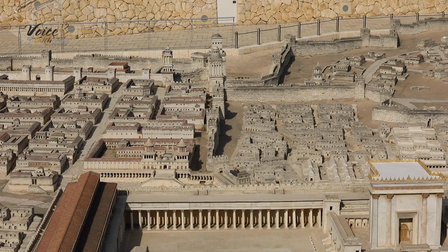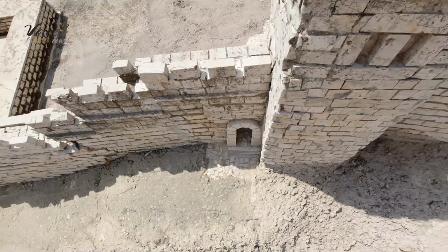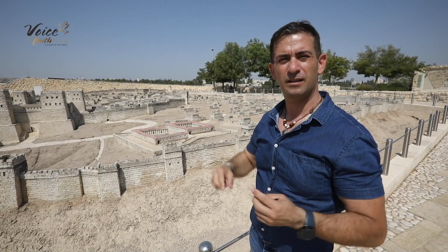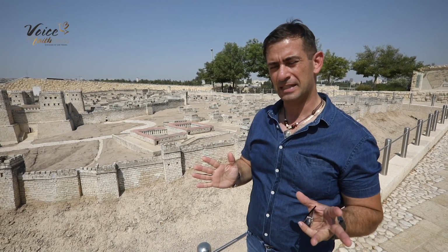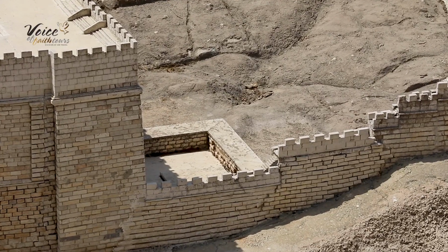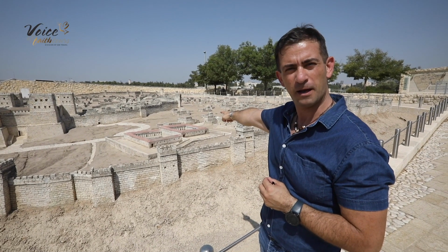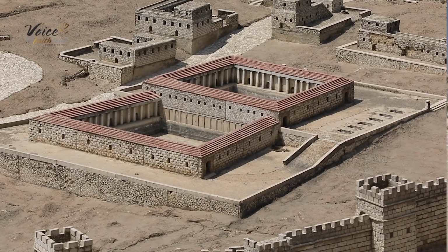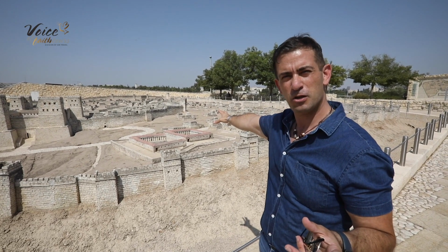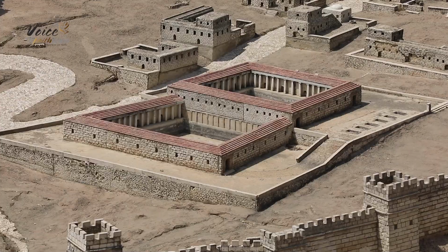If you go to the Antonia Fortress on the wall, you will see a gate called the Sheep's Gate. Outside the city, during that time, through that gate, there were pools. One of them we can see is a pool very close to the wall, which is called the Pool of Israel, and another important two pools called the Pools of Bethesda. Those Pools of Bethesda have five porticoes, you can see them. The Pools of Bethesda are mentioned in the Gospel of John chapter 5. That's the place where the Lord healed a man who was sick for 38 years.